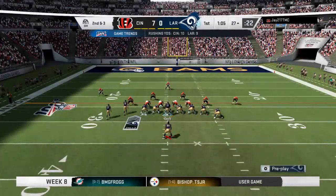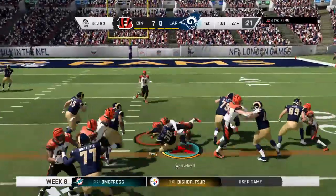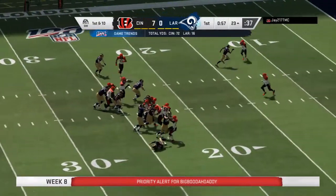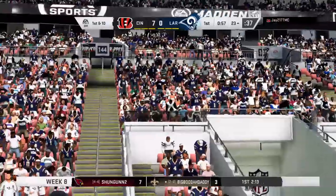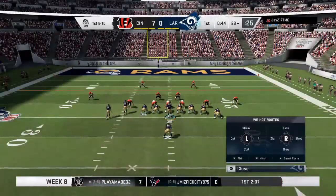2nd and 3. Now Goff will hand this one to Gurley. And he'll go down here right around the 23-yard line. So many teams want to throw the ball in this situation nowadays, but I love watching a team that has enough confidence to go ahead and run the football in that situation. That's almost a tendency breaker.